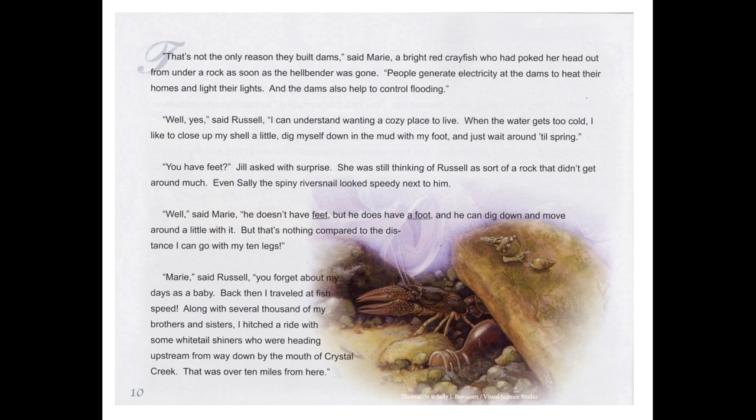"You have feet?" Jill asked with surprise. She was still thinking of Russell as sort of a rock that didn't get around much. Even Sally the spiny river snail looked speedy next to him. "Well," said Marie, "he doesn't have feet, but he does have a foot, and he can dig down and move around a little with it. But that's nothing compared to the distance I can go with my 10 legs."